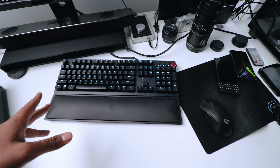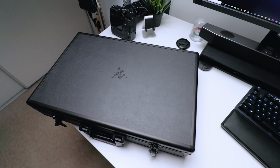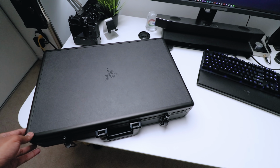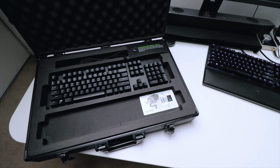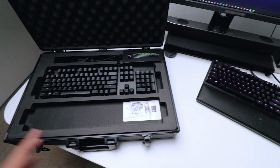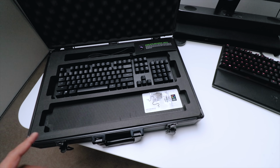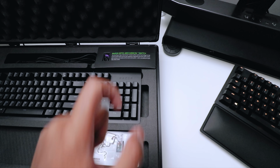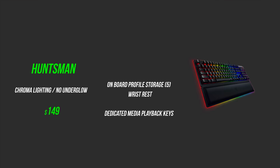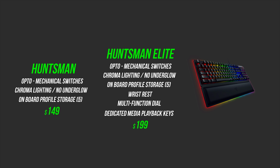So while I was testing the Razer Huntsman Elite gaming keyboard, I got another interesting package from Razer in this large Pelican case. I'm not exactly sure what use it would have been to me, but regardless, this is what it is. It's another gaming keyboard, but this time it's their standard Huntsman keyboard when compared to the Elite. The difference between this keyboard and the Elite is that it doesn't come with dedicated media playback buttons, and it also does not come with a detachable wrist rest with the underglow, which we'll talk about later on in the video. But rest aside, it's basically the same keyboard, and it comes with the same brand new Razer optomechanical switch. The difference in price, $150 versus obviously $200.